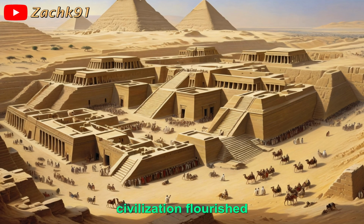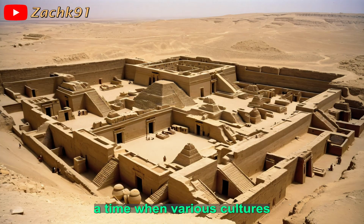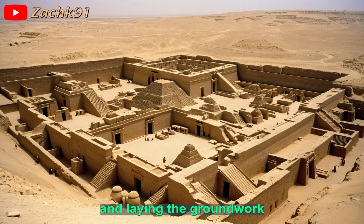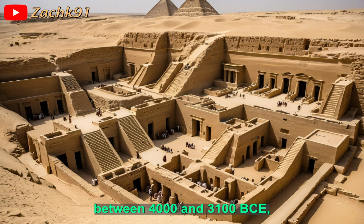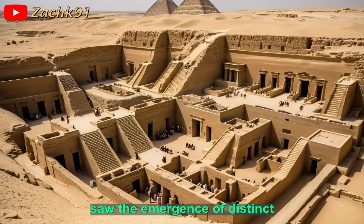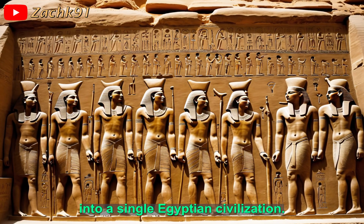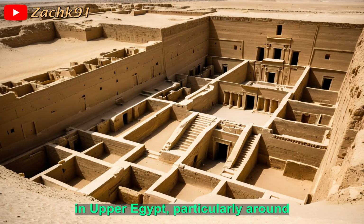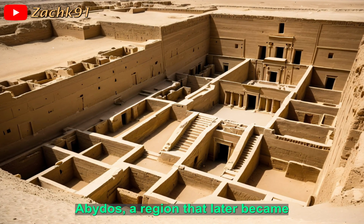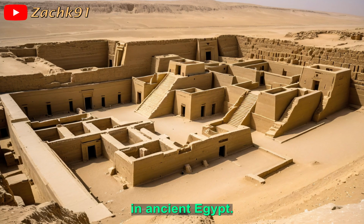The Amratian civilization flourished during the pre-dynastic period of ancient Egypt, a time when various cultures were developing and laying the groundwork for the unified Egyptian state. This period, roughly between 4000 and 3100 BCE, saw the emergence of distinct cultural identities that would eventually merge into a single Egyptian civilization. Amratian sites are primarily found in Upper Egypt, particularly around Abydos, a region that later became a significant religious center in ancient Egypt.